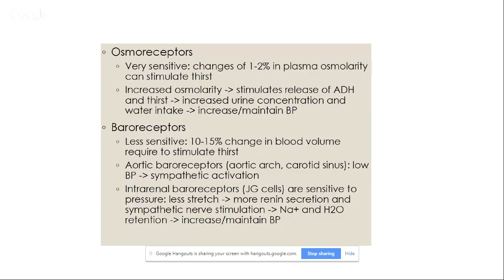Your baroreceptors, it's important to know where they are. So your aortic arch and your carotid sinus. You'll be asked this throughout medical school. So your decreased blood volume is what causes your baroreceptors to start firing. You have baroreceptors in your aorta and carotids, and stretch receptors in your atrial and pulmonary arteries. These are less sensitive than your osmoreceptors, and a 10 to 15% change is required to stimulate thirst.